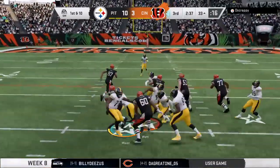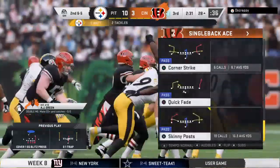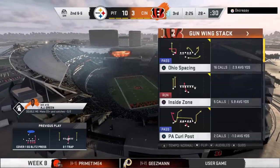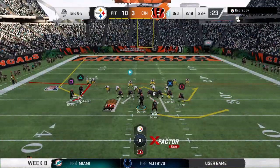On 1st down, Mixon, and he'll go down at the 28. T.J. Watt in on the tackle. And that's one of the reasons you like to blitz even on rundowns. It confuses the blocking assignments. It doesn't allow those offensive linemen to get up to the second level. The run got 4. Now they deal with a 2nd and 6.